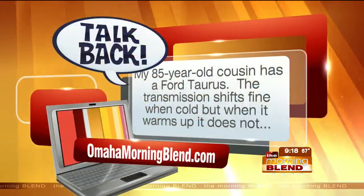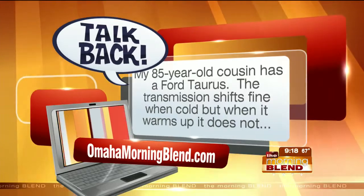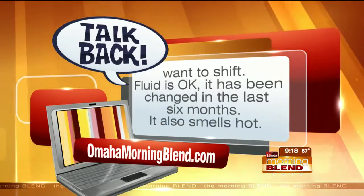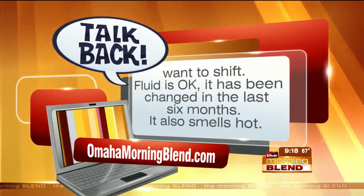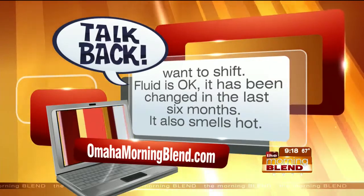Barb is up first. She says, my 85-year-old cousin has a Ford Taurus. The transmission shifts fine when cold, but when it warms up, it does not want to shift. Fluid is okay. It has been changed in the last 6 months. It also smells hot. I think she wants to know what's going on here.